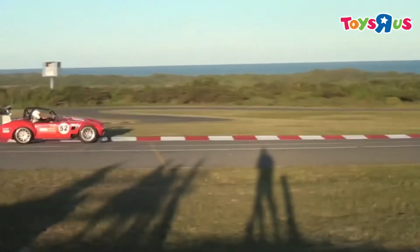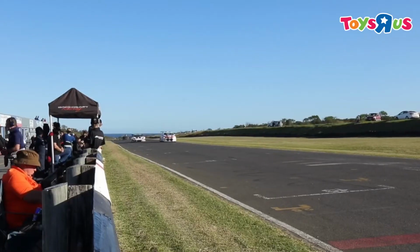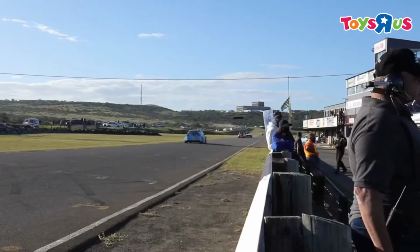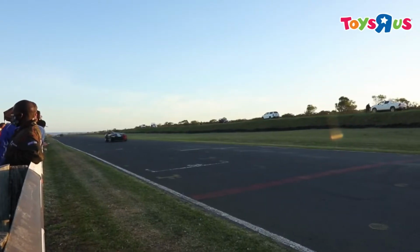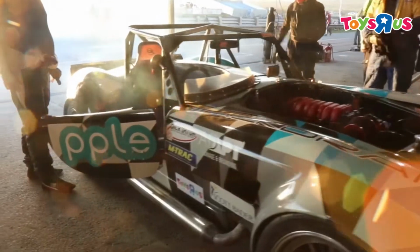Looks like a bit of battle scars on the front left of that Team Perfect Circle Bucket List Racing Polo as well. Besaidenote came together with one of the cars earlier on, possibly taking out that front left headlight. And that's what can happen. As you can see, the sun is starting to dip here, the light is starting to fade. We're getting into the closing stages of this one.